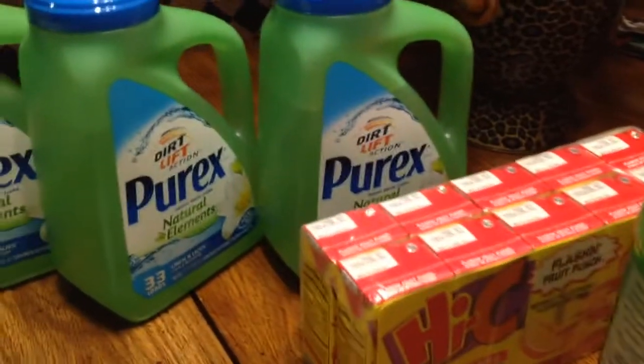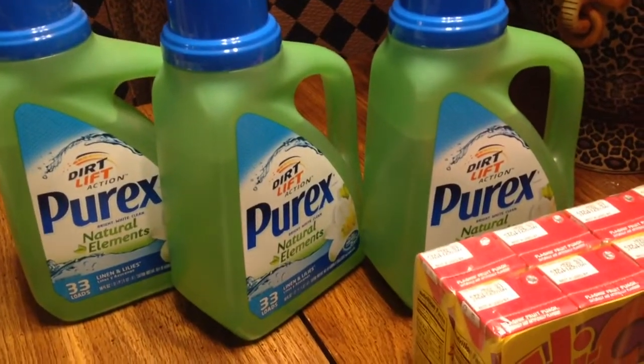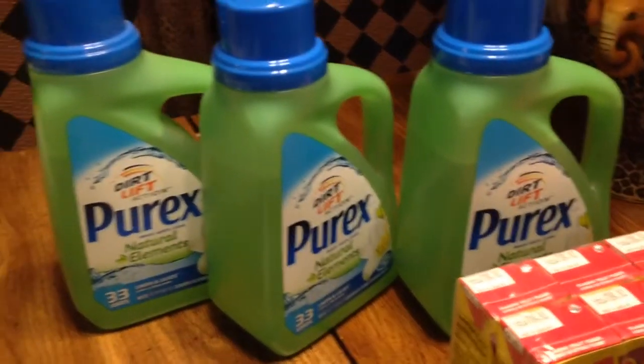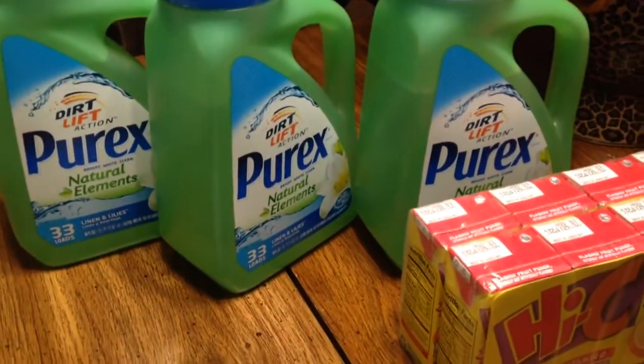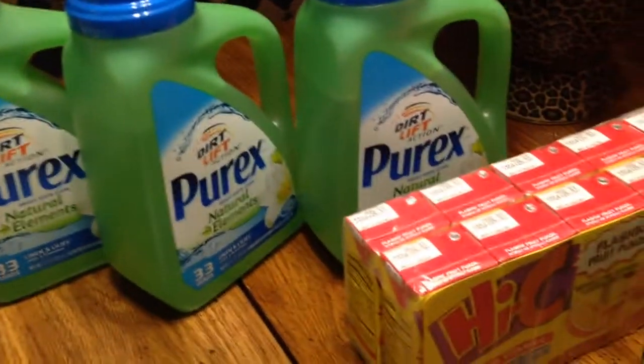And then the other thing I bought was this Purex. You buy one, and I didn't realize that the one was $6.29. It's kind of high. I know that some other stores have it cheaper this week. But I still got two free, so that's not bad.